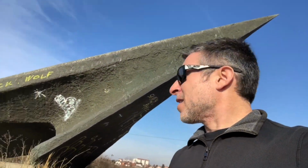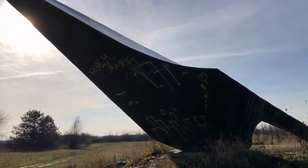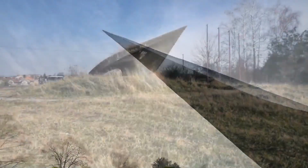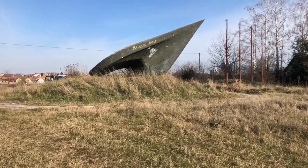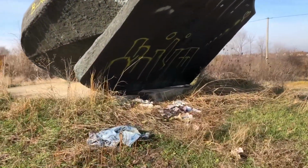So this Spomenik is a memorial to the uprising in Vojvodina. They put it up in 1985. Its nickname is Raonik. Did I say that right? It translates to plow. It's a good place to dump your garbage.